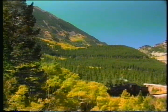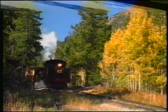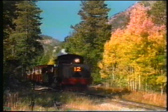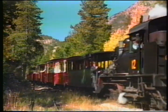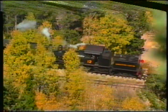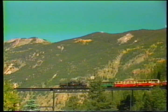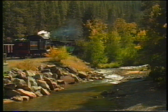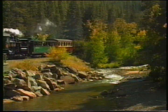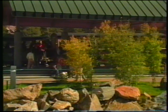The locomotive has spent the night at Silver Plume, and it will hurry down to Georgetown. The train moves through the golden aspen and cool days of autumn, passing the Hall Tunnel, site of a mine. Mining caused this railroad to be built. We finally reach the Georgetown platform and can begin our trip.